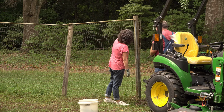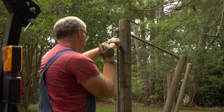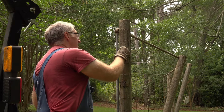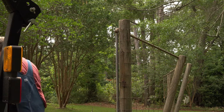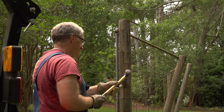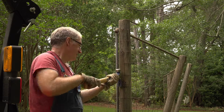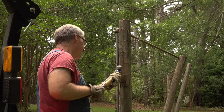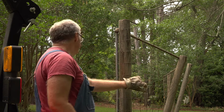Okay. Well, I was able to pop the staple out by doing that. All right. Okay, that's working pretty well. By levering on the wire, I'm able to pull the staples out. I'm going to all this trouble so that the metal can be separated from the wood.